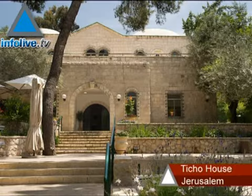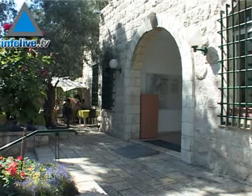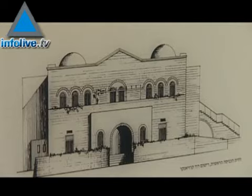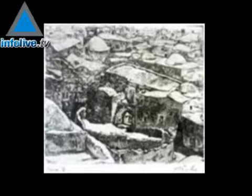The Ticho House is a famous museum located in one of the first houses in Jerusalem built outside of the old city walls at the end of the 19th century. The house is named after its former owner and resident, Dr. Albert Ticho, an ophthalmologist known throughout the Middle East, and his wife Anna Ticho, a painter noted for her landscapes of Jerusalem and its environs.